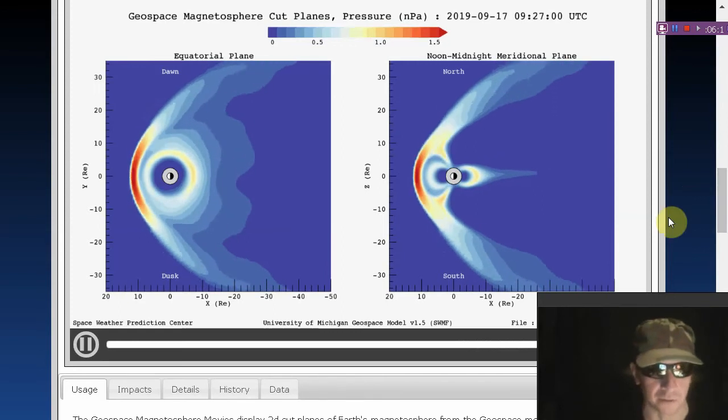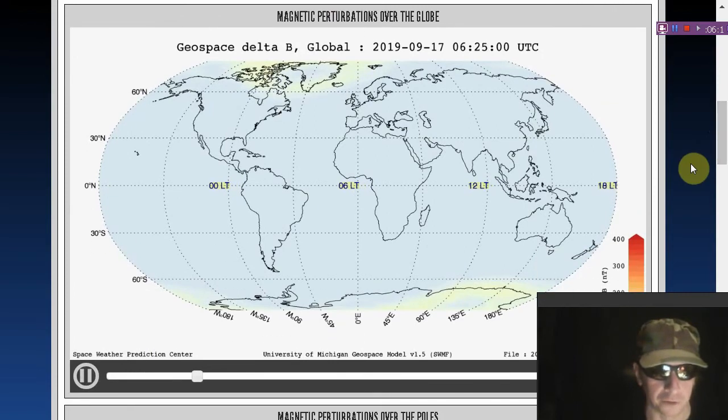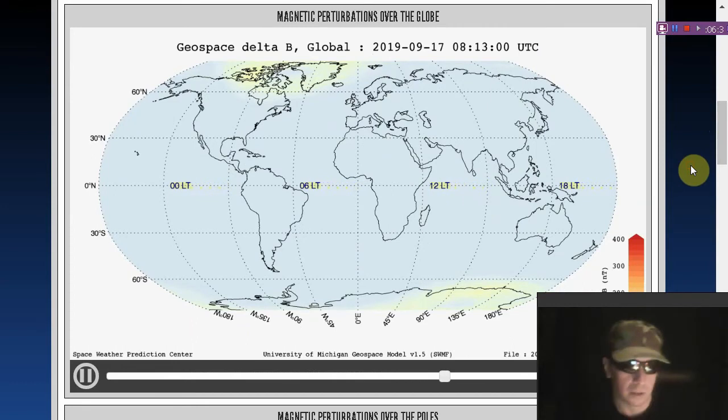Let's move on to more stuff like the ground geospace magnetic perturbations. For those of you not aware, thanks new viewers by the way, we have two North Poles. There's one over Siberia and there's one over northeastern Canada. And the South Pole is creeping into the Indian Ocean. Anyway, there's 4 hours of the ground geospace magnetic perturbations, and let's keep this thing moving as there's quite a bit of stuff to cover.